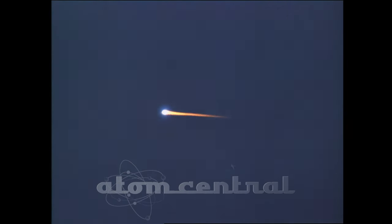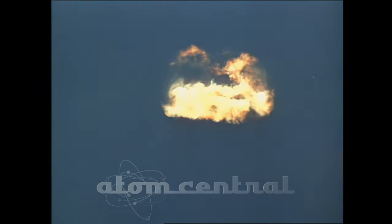Another must was the ability to detect incoming ICBMs through a high-altitude detonation environment for both defensive and offensive applications. One more answer was needed. How feasible was it to test nuclear weapons in outer space?